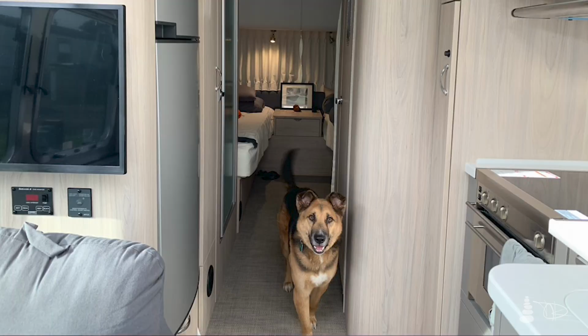Loving it. There's a lot of great features to this. It's a whole lot more space than the RPOD, for one thing. We'll do a full tour coming up, but I just wanted to share it as an update.